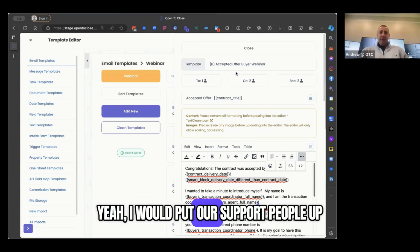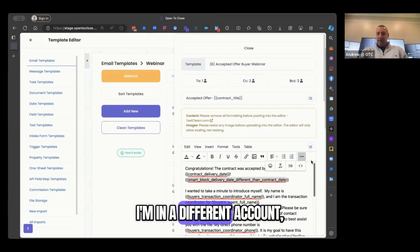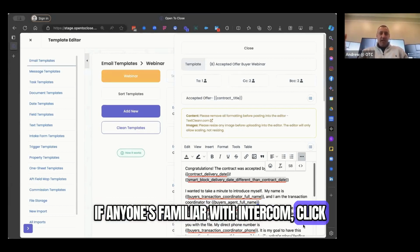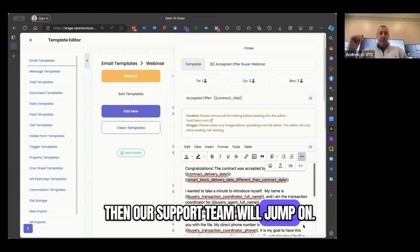Yeah, I would put our support people up against anyone in the business. They are incredible. They go way beyond what most software companies do. Basically what happens is you can come on the site, and there's a little purple button down here in the bottom right. I don't have it because I'm in a different account. It's just Intercom, if anyone's familiar with Intercom. Click on it, type in your question. It'll give you some suggestions on articles, but if that doesn't answer your question, then our support team will jump on.